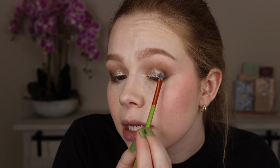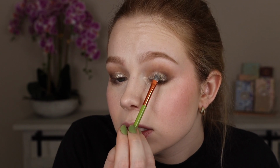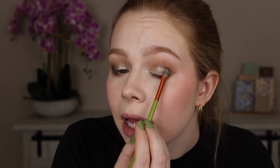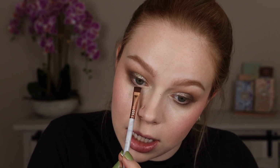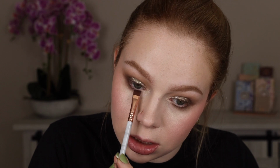Gonna just slightly blend that into that deeper brown at the edge. Just kind of patting, making sure everything is how I want it. I feel like I am missing a little something. I'm gonna go into this shade right here, Bow, on my lower lash line, on the inner portion, just because I feel like there's something missing right here. Just a little bit.